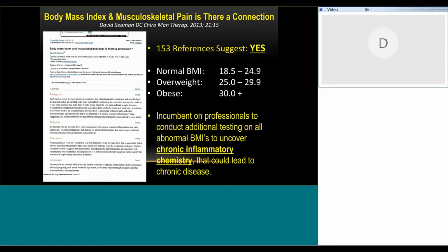Now, one of the conclusions drawn by Seaman at the end of this article was this. Look at his choice of words. It's incumbent, not just a good idea for us to do this. He feels it's incumbent on professionals to do what? To conduct additional testing. See that?